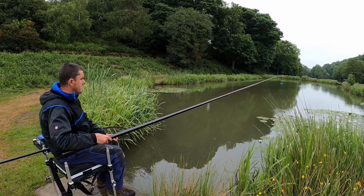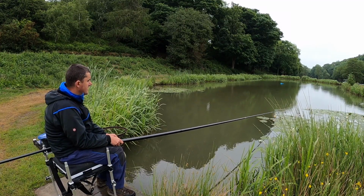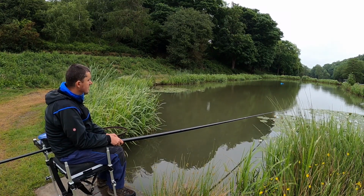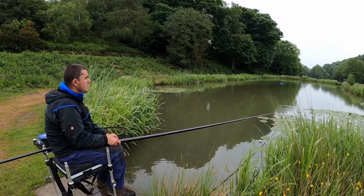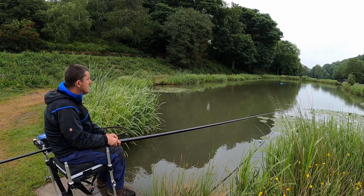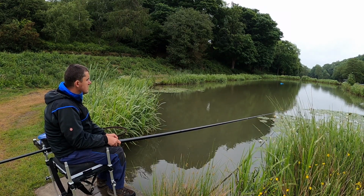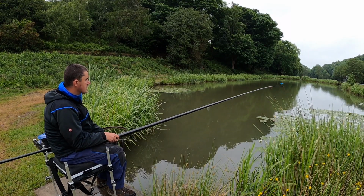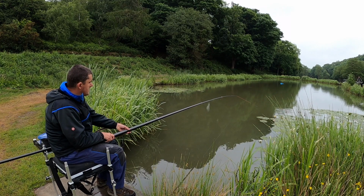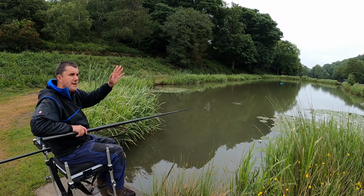Nice bite. The owner's coming past a minute, I think. Some of you might recognise him. James has been on Apprentice, Big Brother, quite a few things. Lovely lad, really nice. He's doing a great job here at the fishery. Look at that fish. Take care, mate, see ya.